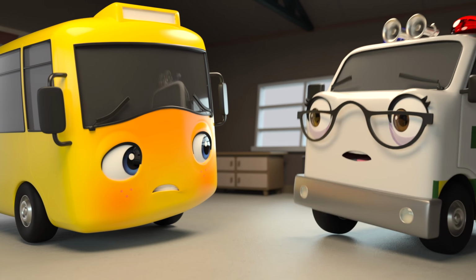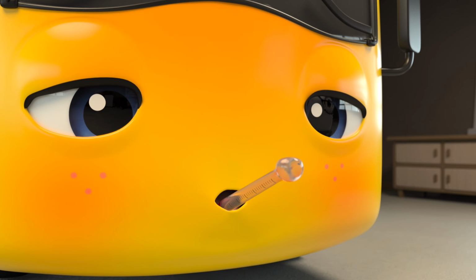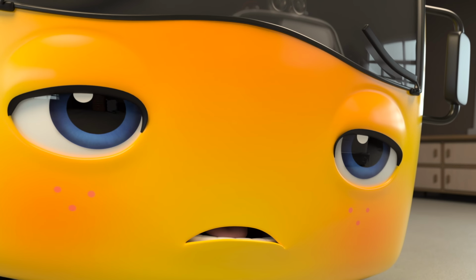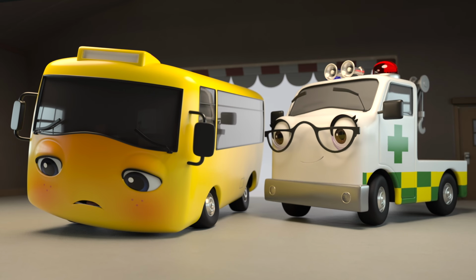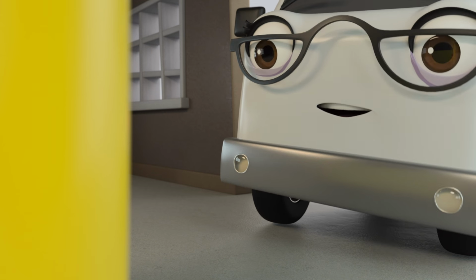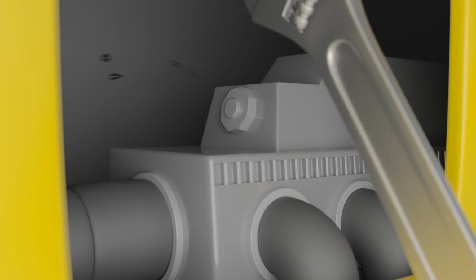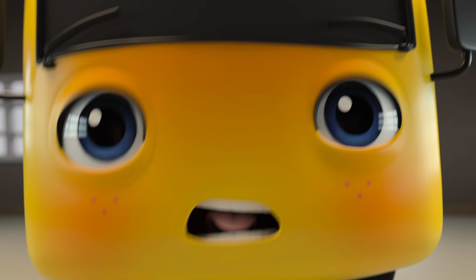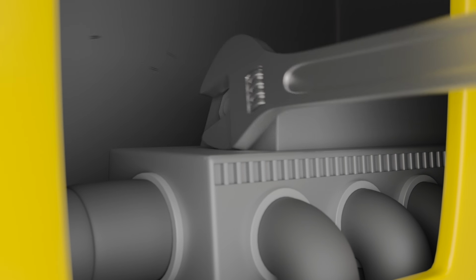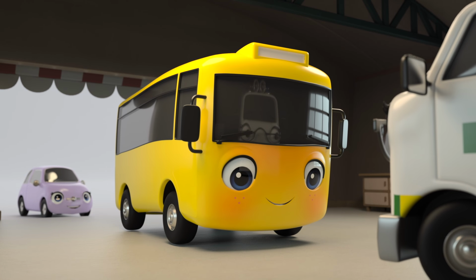Oh, but you're still a bit under the weather. Yes. Let's check Buster's temperature with a thermometer. It doesn't look good, Buster. It's time for Amber to check Buster's engine. Oh, no! Buster's leaking oil! No wonder he's not feeling well. Amber will fix this with her spanner. It's okay, Buster. It'll be done soon. Just a few more turns. There we go. Great job, Amber.